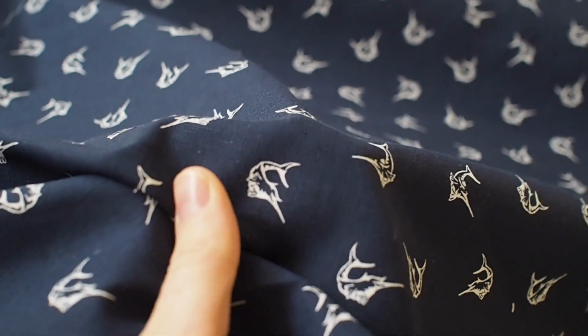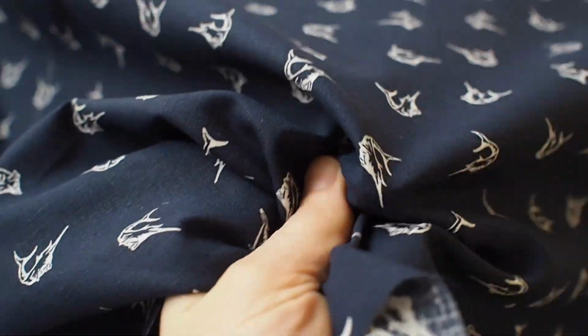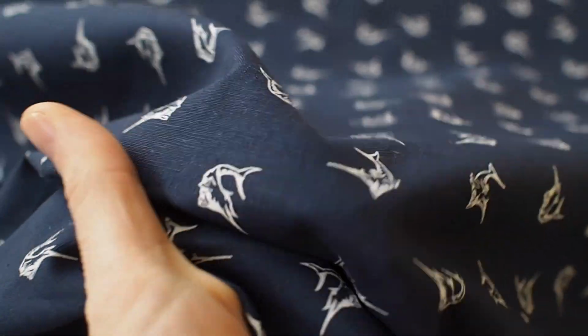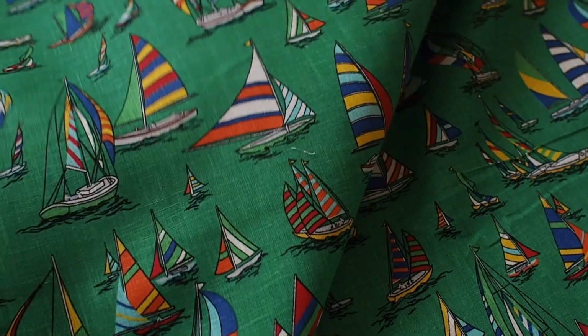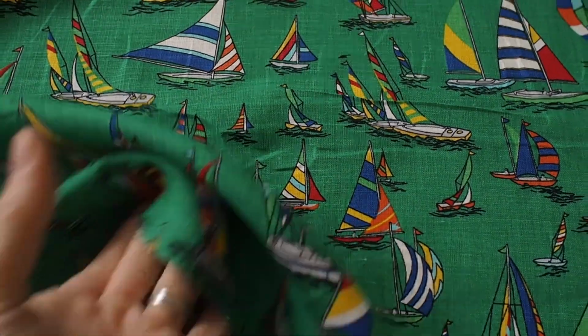And this has got swordfish on it, so it's a nice classic dark blue background, and then these little swordfish sort of swimming around. So again, tops, tunics, dresses, blouses would be good for that one. And then the other two that are part of that designer range are just on these rolls behind me here.